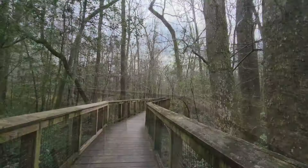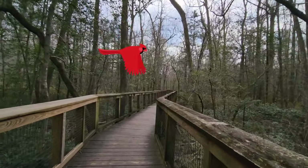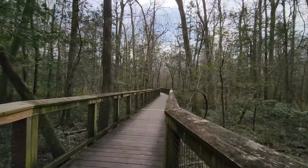I saw many species of birds along the trail, so if you bring some binoculars, you can see all of them.